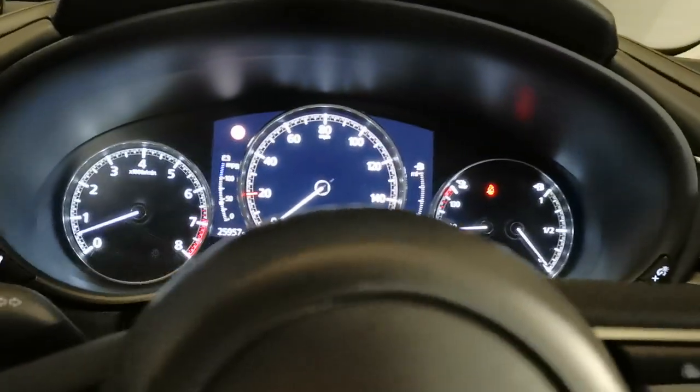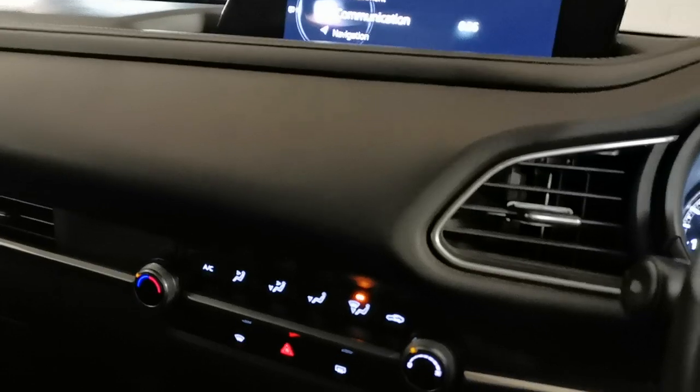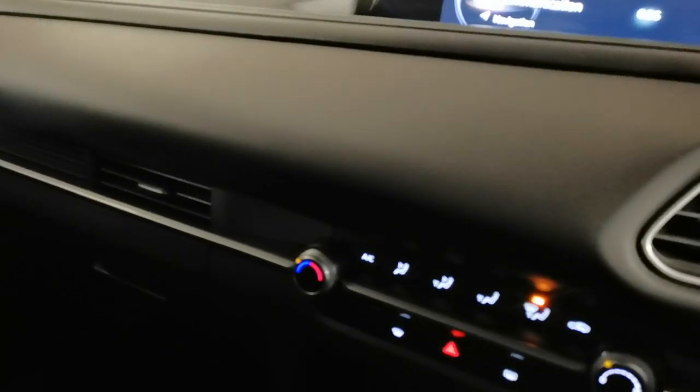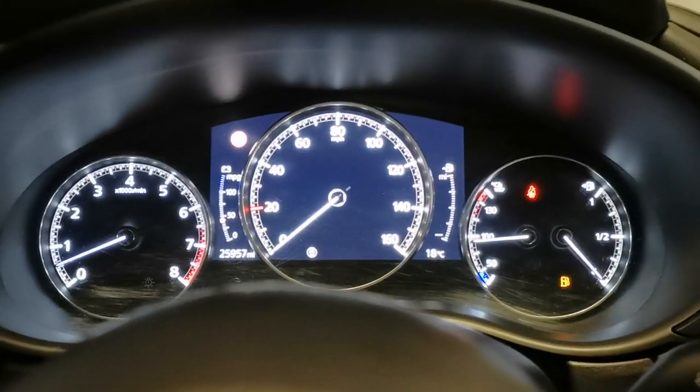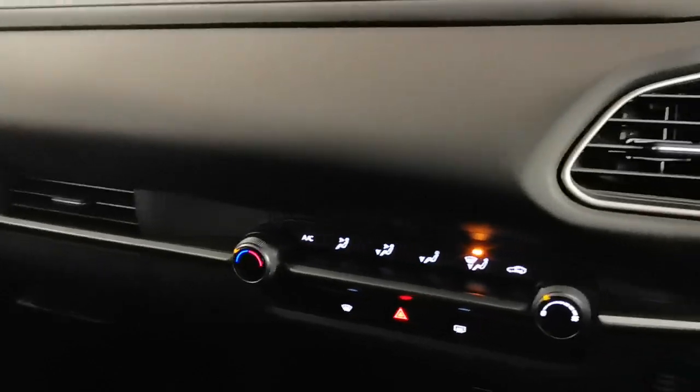So to encapsulate and just go over the spec: radar cruise control, adaptive cruise, auto headlights, auto wipers, air conditioning, integrated Bluetooth with voice control. You've got Apple CarPlay, Android Auto. It's a wonderful spec. Car's done 25,957 miles. Tremendous value for money. Beautiful looking car as well, and beautifully finished. It drives beautifully.